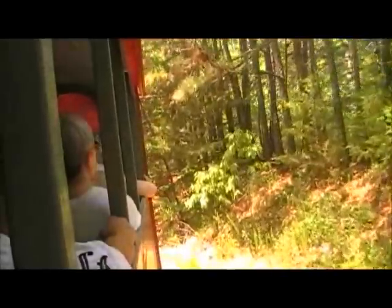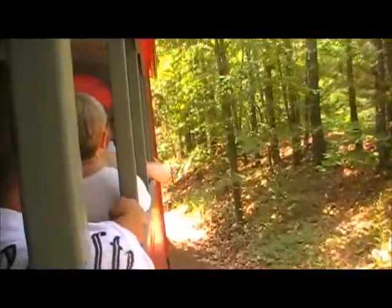Now then, we're headed down a pretty steep grade, and I can tell by the looks on some of your faces you're a little worried about the brakes on this train. Well, worry no more. We have purchased the best brakes that money can buy. Yeah, they should be here sometime tomorrow.